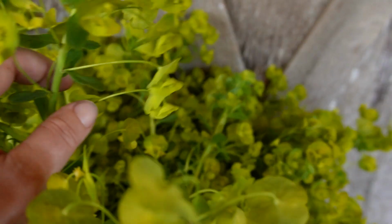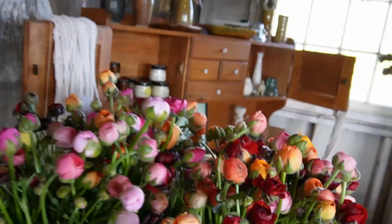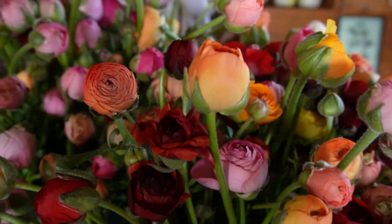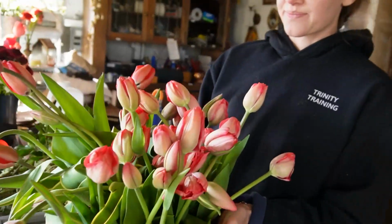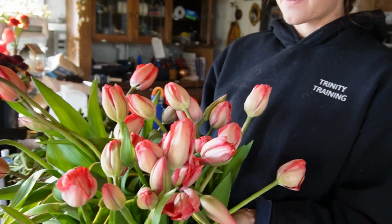We've got beautiful euphorbia, lovely ranunculus. Look at those guys. Oh, so beautiful. And look, we've got tulips. So tulips, we should talk about that.